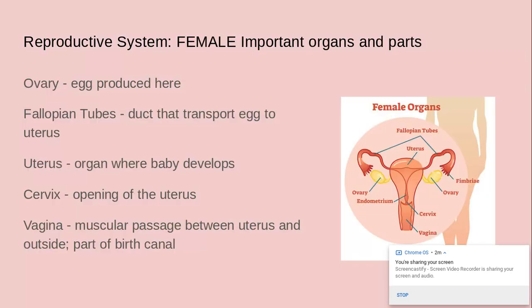Now, the female has different organs, obviously. The gamete, in this case, is the egg. It is produced in the ovaries. There are two of them, a left and a right. And generally, one egg is produced per month. And then it is released from the ovary into the fallopian tubes. The fallopian tube is also a duct. In this case, it's used to transport the egg to the uterus.